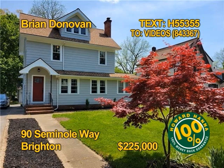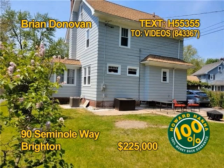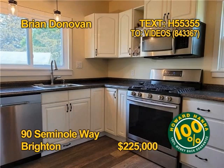This Brighton home has the charm and character you hope to find. Three bedrooms, a full bath, just under 1,400 square feet of living space in a highly desirable Rose Lawn neighborhood with sidewalks, street lights, and parks. All appliances are included, even the washer dryer. Contact Brian Donovan today.